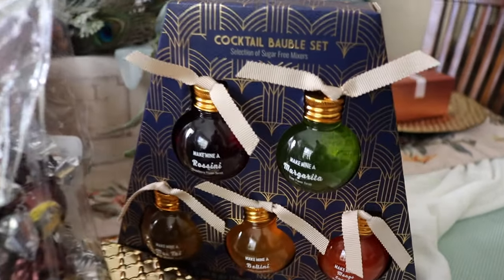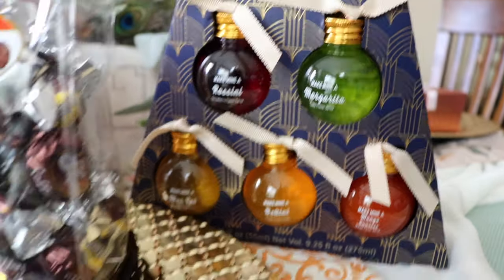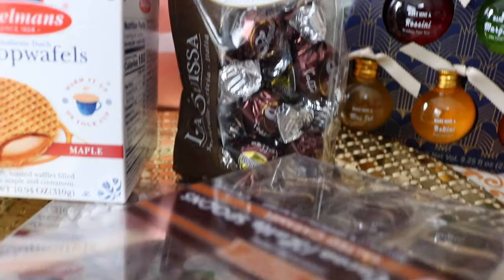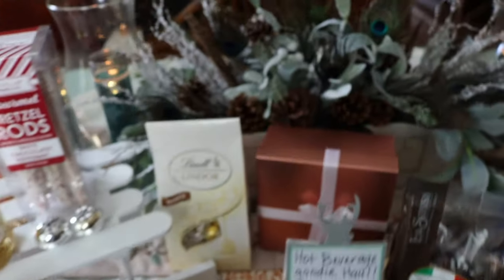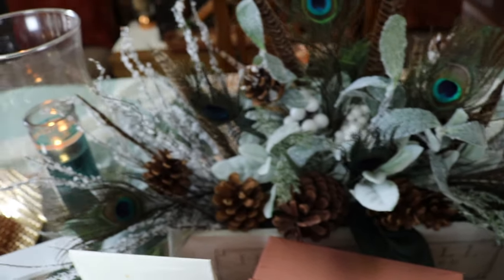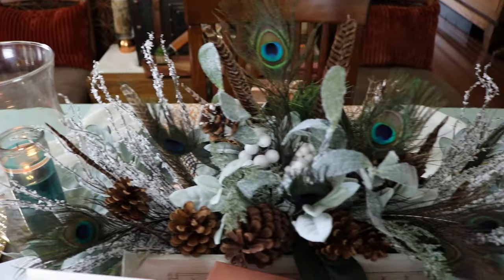These ornament baubles are cocktail mixers for alcoholic beverages. No worries if you don't drink any alcohol. You can always mix them with club soda or sparkling water, a little bit of real juice. Throw in a sprig of rosemary or real thyme. You're going to be fabulous and festive for your party or just for yourself.